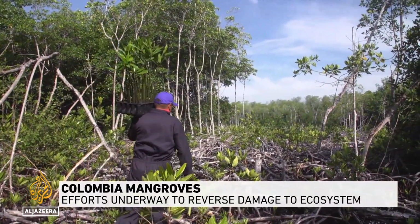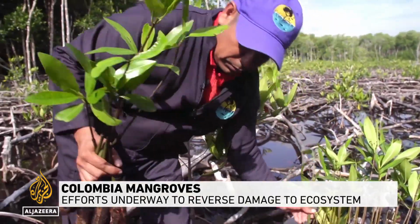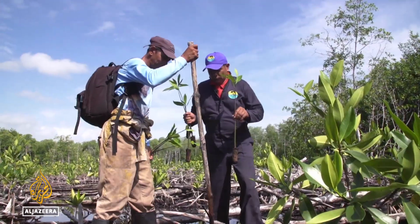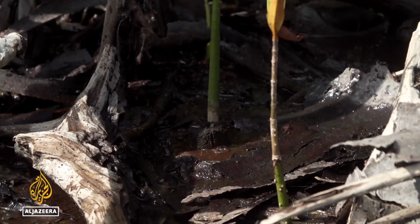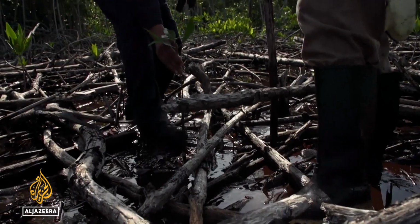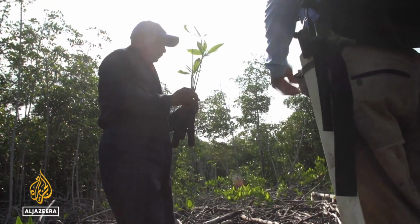In this degraded patch of Colombia's Caribbean coast, forestry technician Aníbal Noriega is bringing the mangroves back, one tree at a time. He's part of Vida Manglar, Colombia's first verified blue carbon project, which is protecting coastlines, storing carbon, and transforming lives. We're planting in areas that were damaged when water channels were blocked, turning into salt flats.